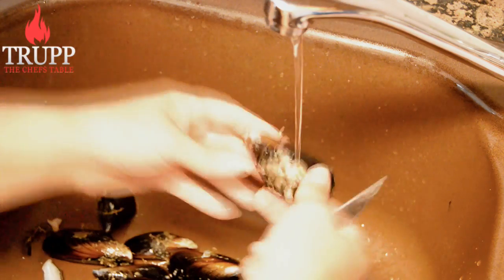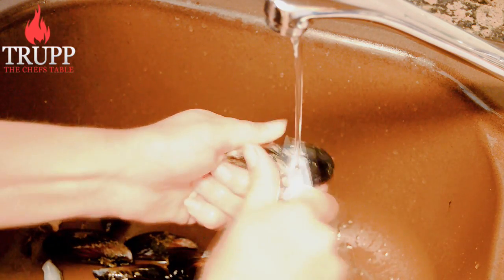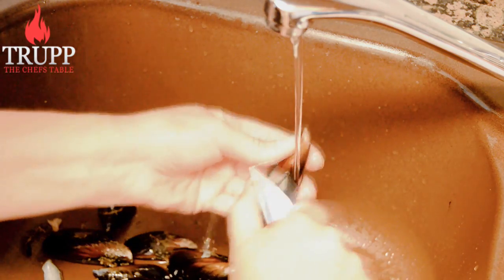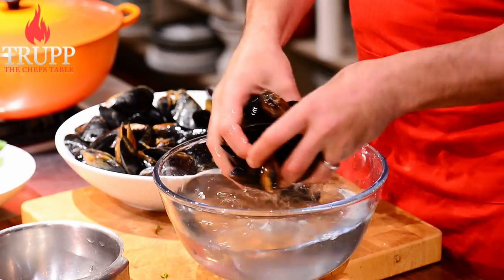Now, the scraping or the cleaning of the shell, you can do that, but I find that these days mussels are pretty clean anyway. If there's a lot of loose stuff on it, then give them a bit of a scrape, but generally, just giving them a really good wash and pulling the beard out will just do the trick.